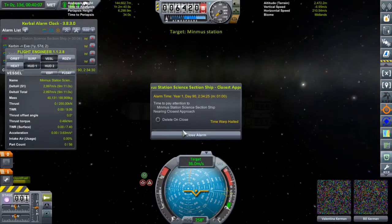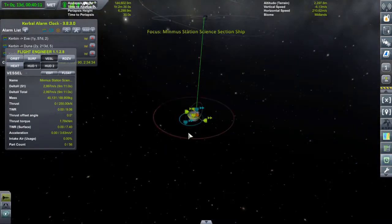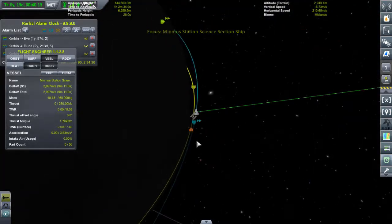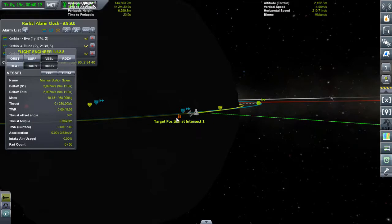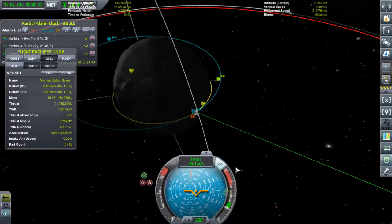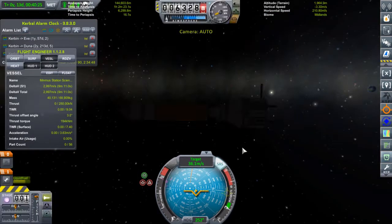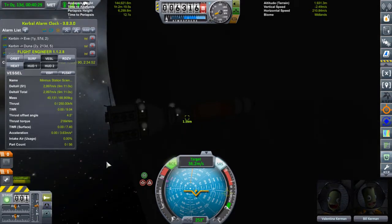What's the fastest you can get? I don't know. But yeah, just a fast time warp. And we're here. We don't have a perfect encounter, but it's close enough for us. So now what we do, we slow our velocity relative to the target and then prepare to dock with them. So we're gonna overshoot, I can guarantee you that. But oh well.